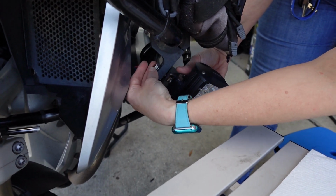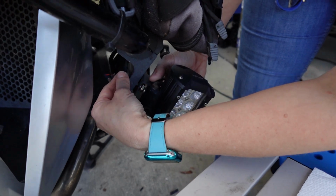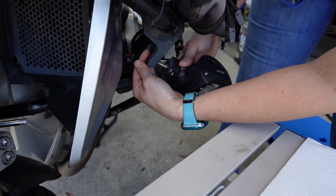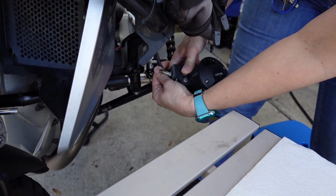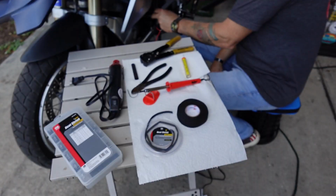Taking those old lights. Those have been on there for 5 years. Yeah, I put those on in 2020. You can see the Nilight name right there on the side. They've been on there since 2020. They've done a good job. It might be zip tied up top. It is. All right, we'll cut it.